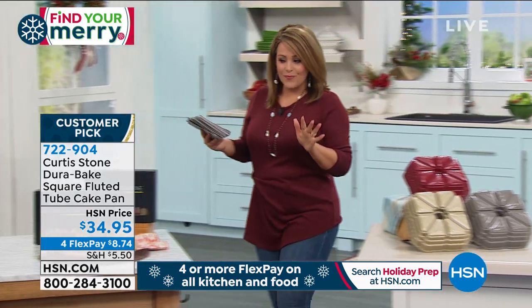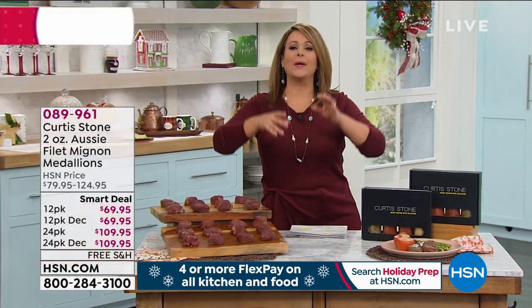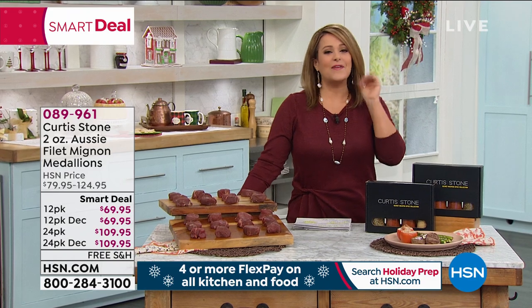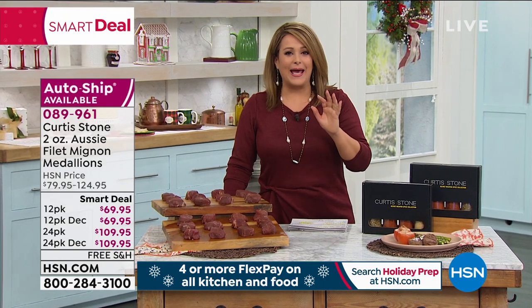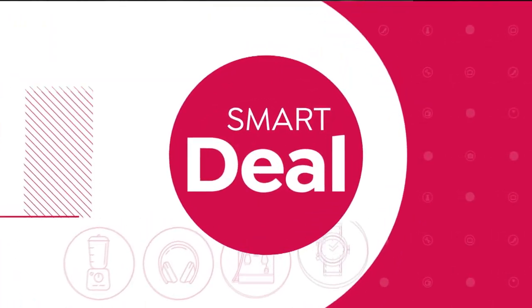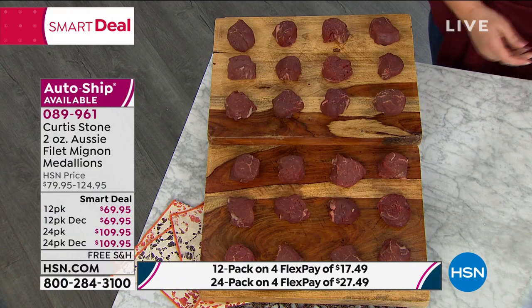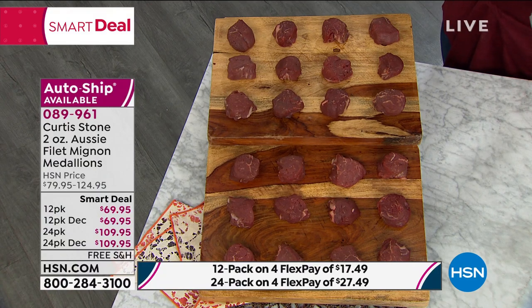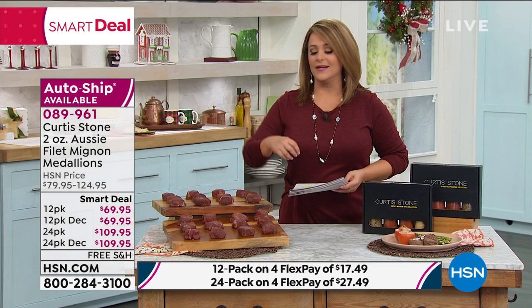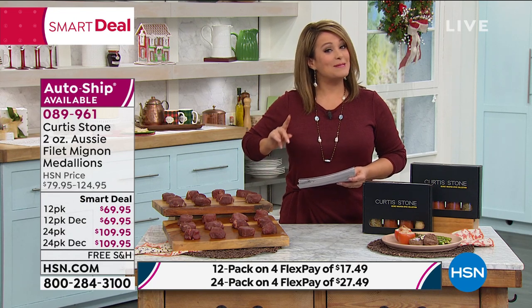So now, we gotta talk about Chef's filet mignons. Filet mignons are known as the king of steak. And if you go to the fancy restaurants or the steak houses, I mean, you'd easily pay about $50 for a steak. It's crazy. Well, did you know that Australia is known for some of the finest beef out there? If you love the filet mignon, you love how it's always tender and buttery soft and so flavorful. We've got a great deal for you today. In fact, we're calling it a smart deal.